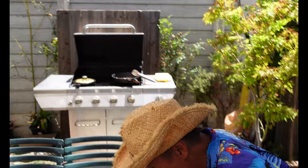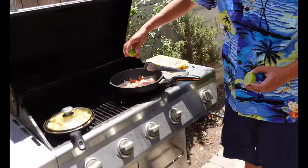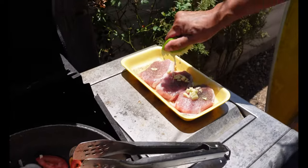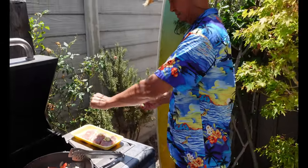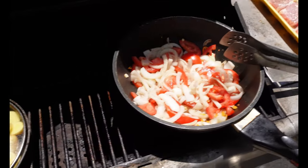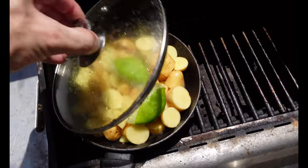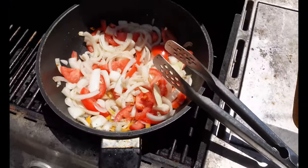Simmer. Oh, we forgot about lime. Quickly move the lime real quick over here. Lime is a good tenderizer. Tenderizing cup over here. I guess today he's cooking everything on the grill. Even though I told him you don't have to, but okay, that might be better. I got some lime on the potatoes here, interesting.